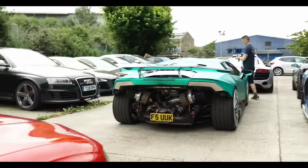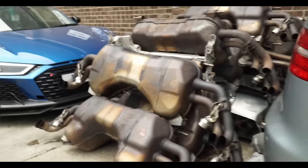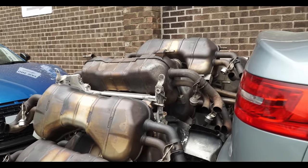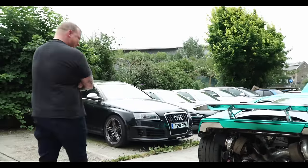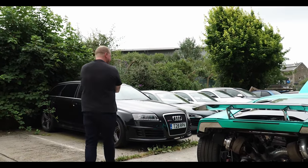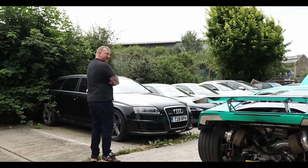Is this just the stockpile of standard exhausts? As you can tell, we do a few. Yeah. Surely they're still worth something, aren't they? Only if people can be bothered to open them up to get the cats out.